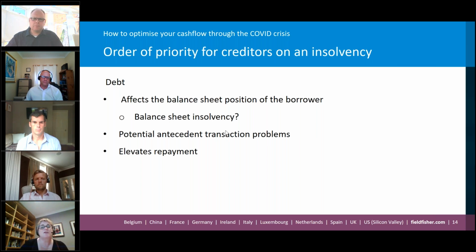Obviously, as well, taking on more debt, especially if you want this to be secured, as we've seen, unsecured debt will be paid almost last in the priority of payment. A secured debt is elevated.